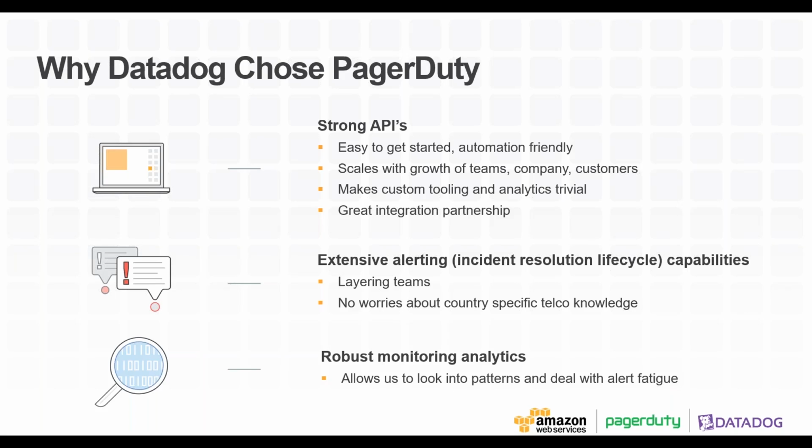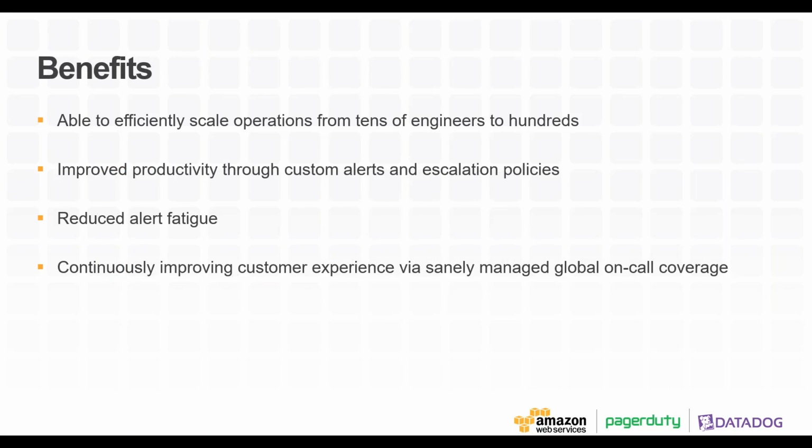The extensive alerting and incident resolution lifecycle capabilities allow us to set up escalation rules that allow us to experiment and find the right patterns to use in transitioning teams and services from one model to new ones, allow us to be flexible and do high priority and low priority alerting, and easily alert services to specific teams. The robust monitoring analytics allows us to find patterns across high and lower levels of detail to help teams identify parts of the product requiring improvement, while also allowing us to address alert fatigue. By using PagerDuty, Datadog has been able to efficiently scale operations from tens of engineers to hundreds of engineers, allowing us to focus on the product, our engineers, and most importantly, our customers.